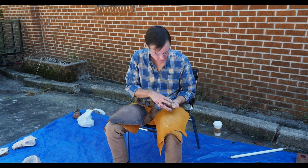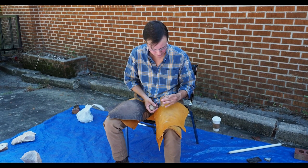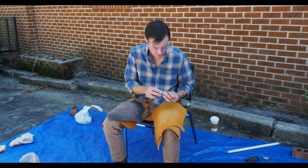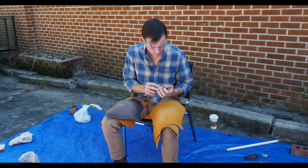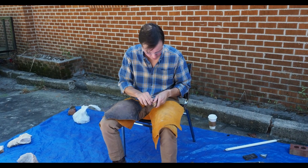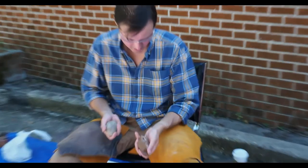So I've got some flakes removed from this side. I would like to get something started on this side so that I've got at least two areas working. This could very well shatter in my hands, but we'll give it a try.